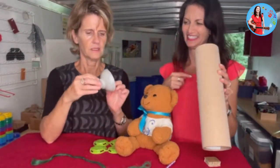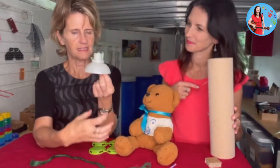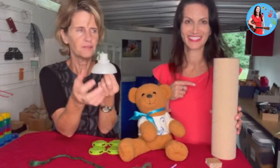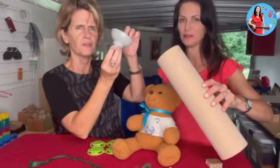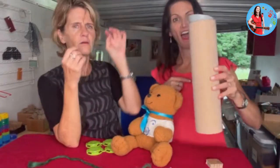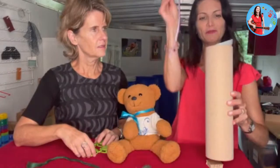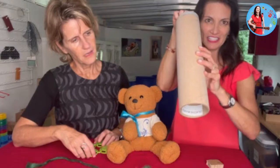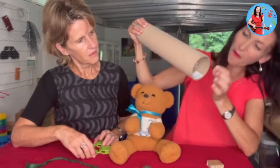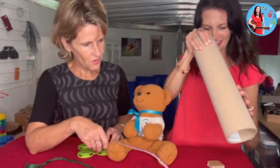Now look at this one. This actually used to be the top of a plastic bottle. They cut it right off. Let's see if it goes through. Maybe try the other way. Oh, it fits right on top though. It's on top. And you know what else? Look, I bet this will go through. Let's see. Here it comes. Oh! It went through!